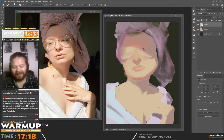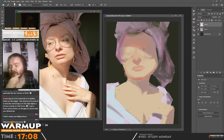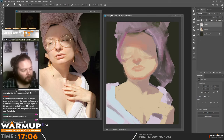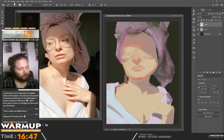Miguel, yeah, AC/DC, yeah. Spectre, yeah, there is this technique of defining material in the Terminator. The Terminator being the edge where shadow turns to light.